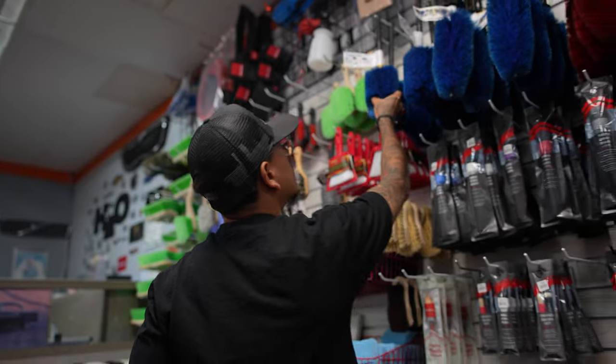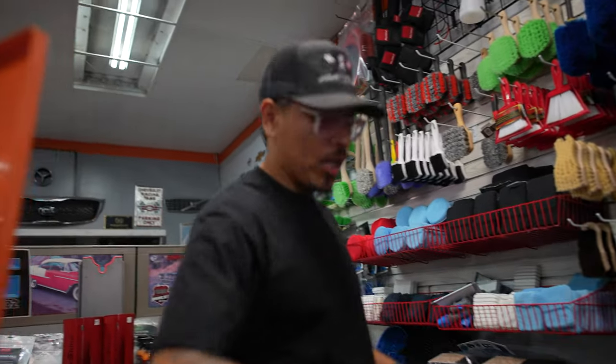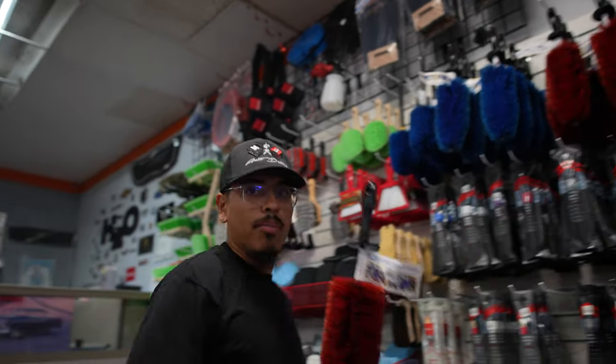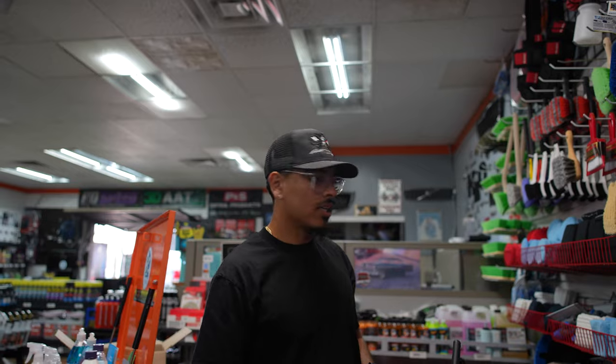So what I personally use, this is for the wheel wells. Get all the grime from all the wheel wells with this one. Then I use this other easy detail brush to get in the back of the barrels. Then I get a tri-grip for the lug nuts and the actual calipers. Get a good old towel for the actual scrubbing of the tires. So let's go ahead and get a towel.